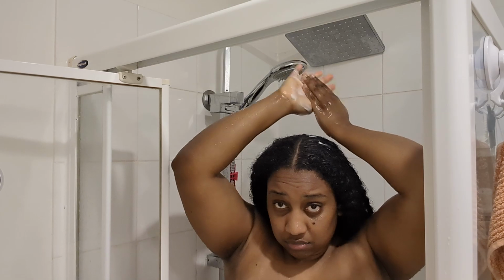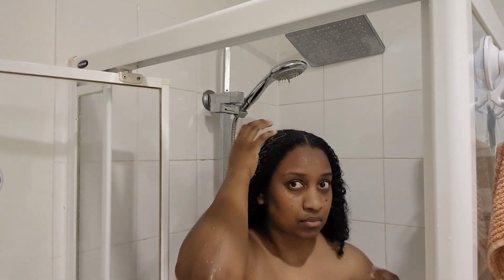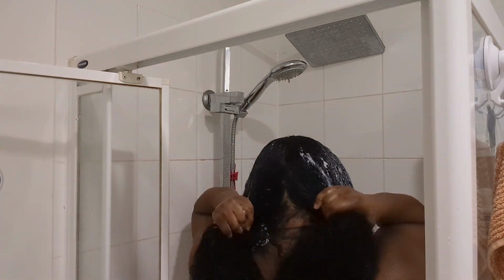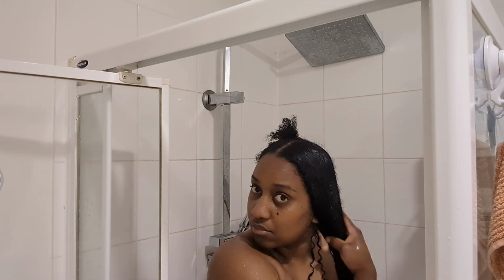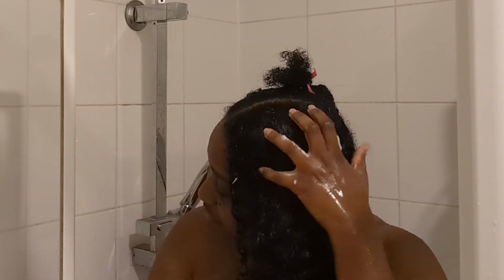I use a lot of conditioner. I use a generous amount because my hair needs this lubrication from the conditioner. Without that, it's going to make detangling the hair harder. So I spread the product everywhere in my hair and I use my fingers to spread the product and then I start separating my hair.